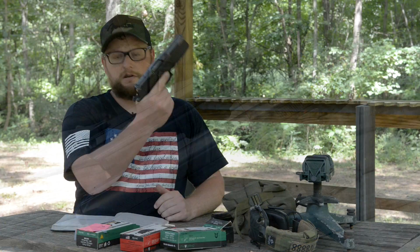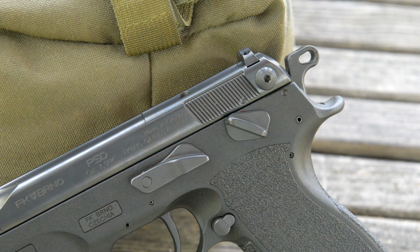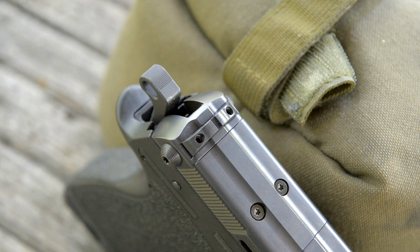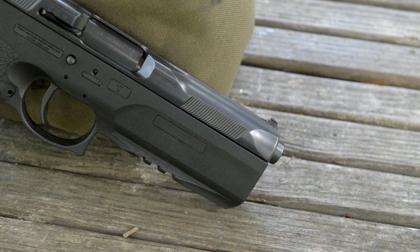It is single action only, okay? There is no double action mode. It does have a manual safety. I do like how they added these nice knurled tabs right here on the back, so if you're wearing gloves, it makes the gun a little bit easier to charge. You do have rear and forward opposed cocking serrations for press checks, whatever you need to do.